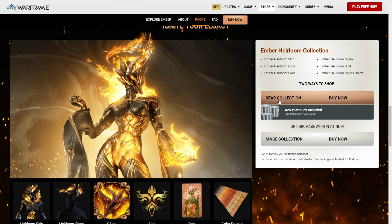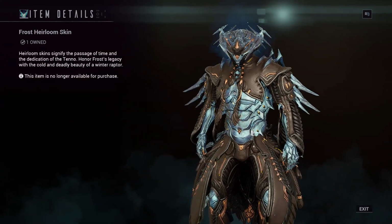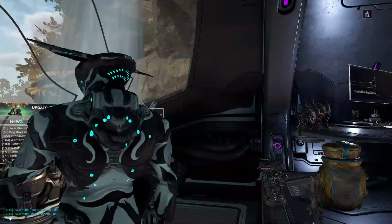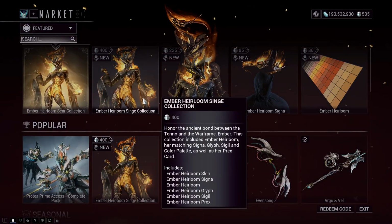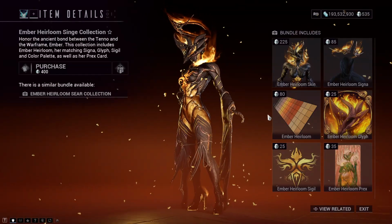But unlike the Frost and Mag Heirloom collection, this has the single collection because it says you can purchase with platinum. Meaning that if we go back in game, and quick disclaimer, yes, I did in fact do what I said I wasn't going to do last year, and I did pick these up because I wanted the 10-year accolade. You can come in here and you can buy the entire collection for 400 platinum.